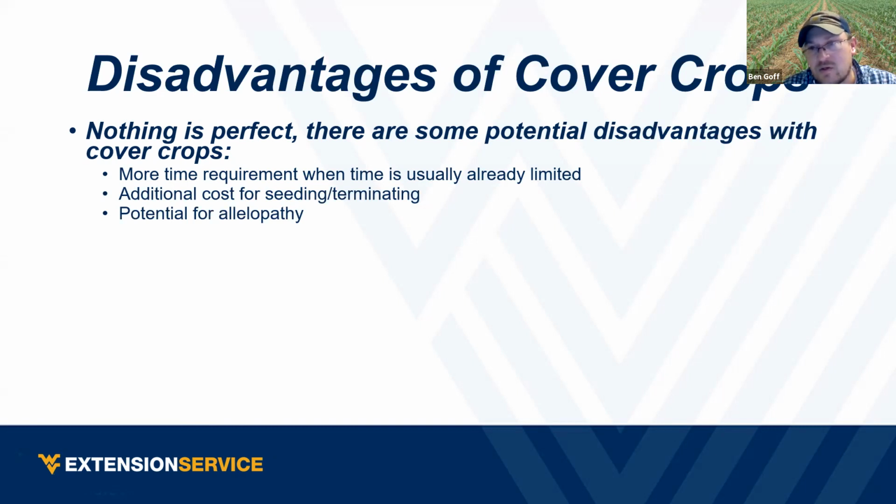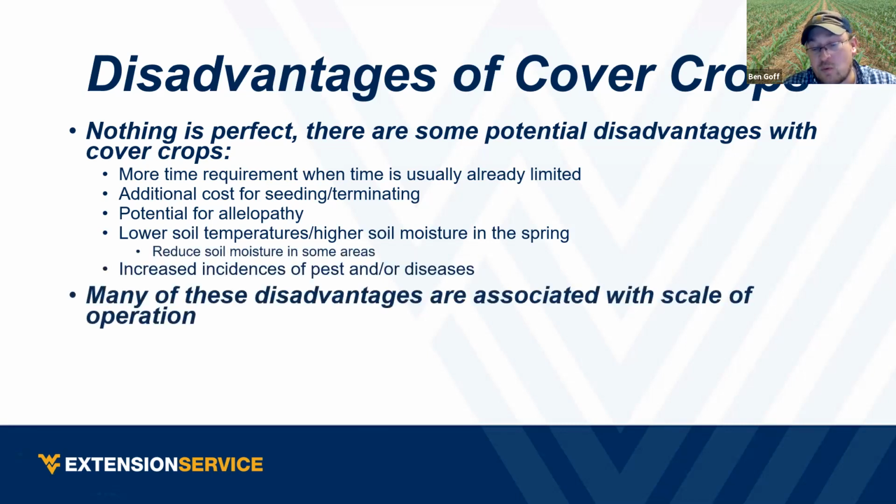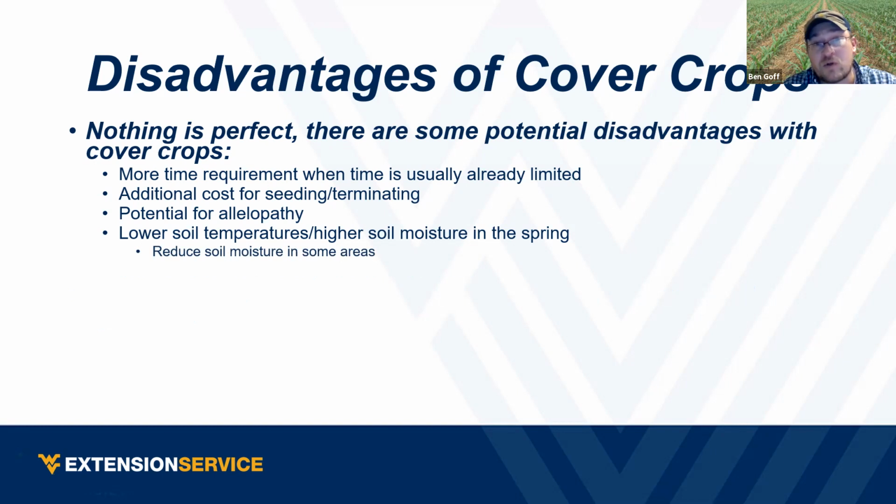Those are easily managed. Usually if you kill it two weeks, give it a week or two before you seed into it, minimal issues. Because you have that cover in the spring, if it's wet, you get a little bit higher moisture. Obviously, they don't dry out as quick, and it stays a little bit cooler. I would say it's more of an advantage later in the year. If you plant a little bit later, it'll still be warm enough, but you're still conserving a little bit of moisture. In some areas, those crops will actually wick out a lot of moisture. More dry areas, not so much around here.